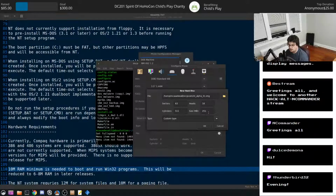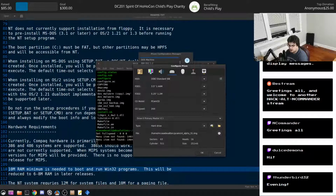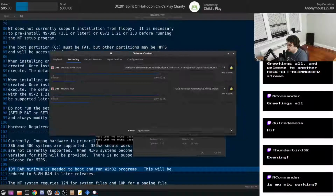Thunderbird32, welcome. We are going to be trying to install the NT Alpha build tonight. Hopefully my mic is working. No one's actually responding. Okay. I see the bar moving in OBS, but that doesn't actually mean anything. Because technology hates me. Yeah, no, I see the bar moving.